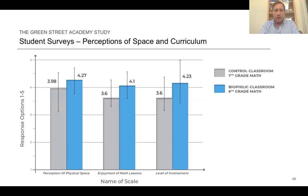We also looked at perception of the space. Did they like the space? How did they like their math lessons? And what was their level of engagement and involvement? We see in all cases, the biophilic classroom came through better than the control classroom.